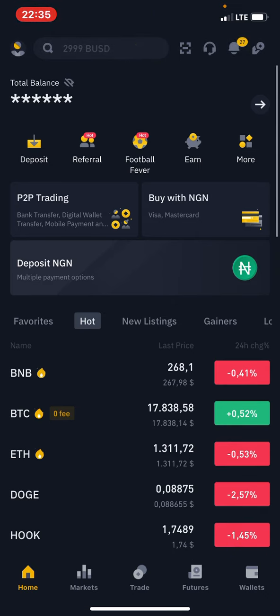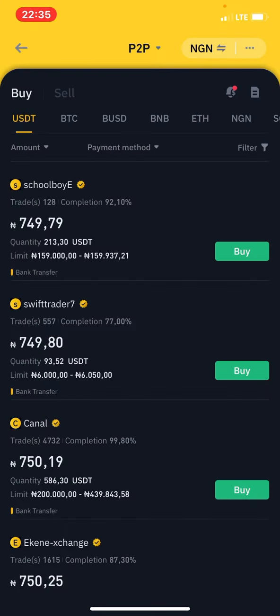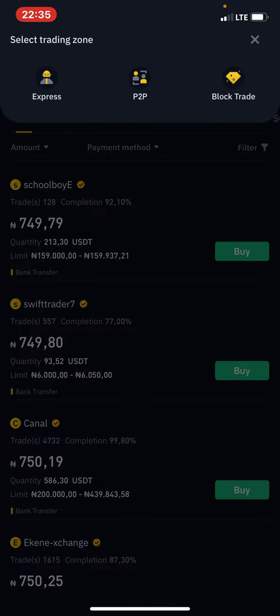So the third way I'm going to show you to make money on Binance is P2P. You can make money through Binance P2P. I'm going to go to this trading, P2P trading over here. I'm going to press confirm I have agreed. As you can see over here, if I want to buy USDT, I'm going to pay for 1 USDT 779 cents. I'm going to come over here to Express.